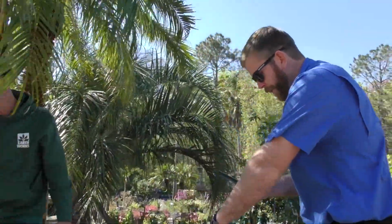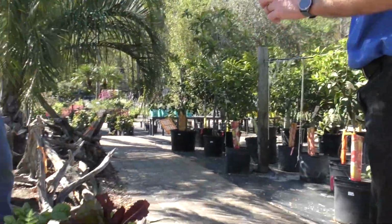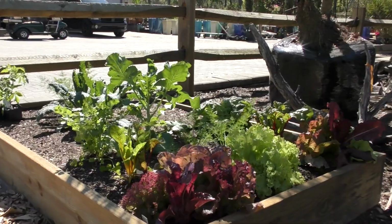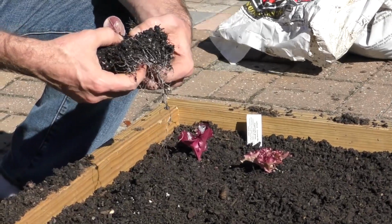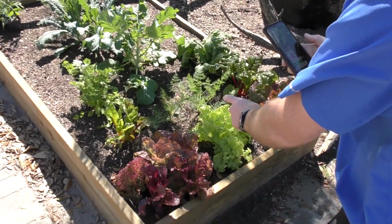We have the same lettuces here, the assortment, as we do over here. They were in a 4-inch container. And what Matthew did with everything that's in the garden, pretty much everything, is he separated them, things that would grow. And you guys can see how spaced out these are, and I hope it comes across in the camera right. He separated these individually. There's 4 in one pot. Yes, 4 in one pot, so he broke them apart and spaced them out.